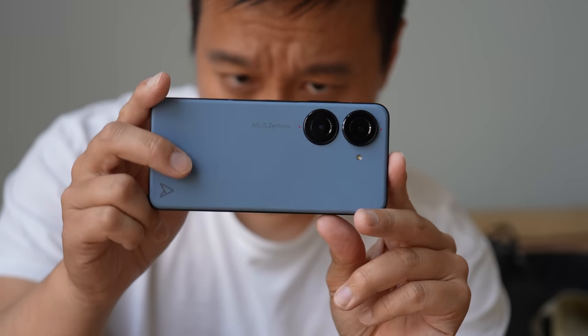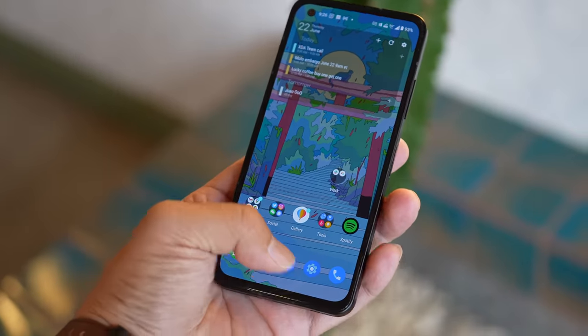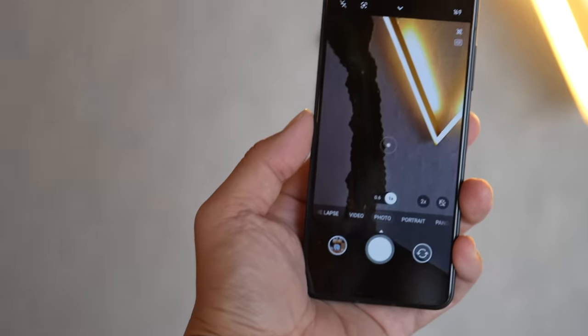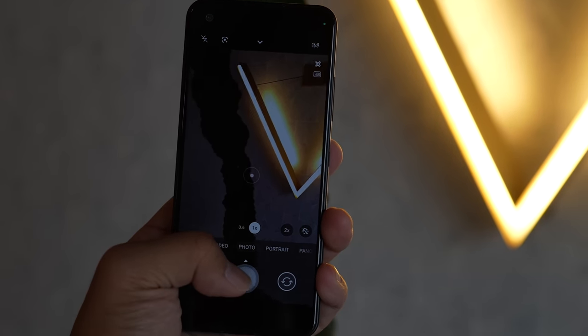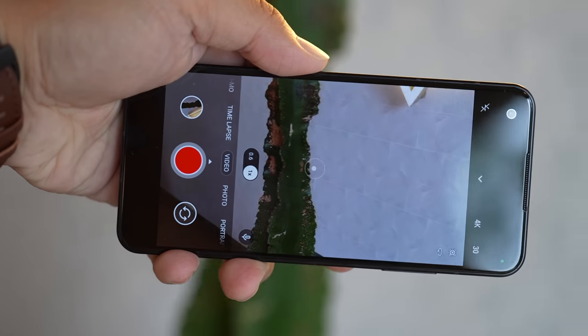So overall, the Zenfone 10 does a good job at what it's aiming to do. And if you're someone who wants a small flagship phone, this is the best on the market right now. It is the only game in town, actually. So you should definitely give this a consideration.